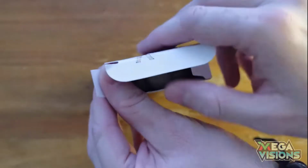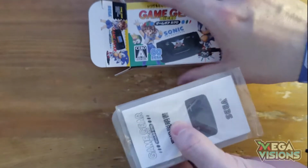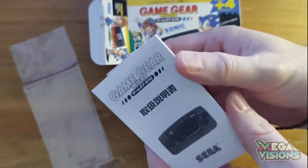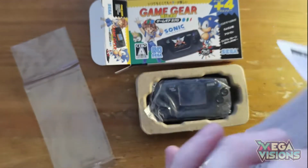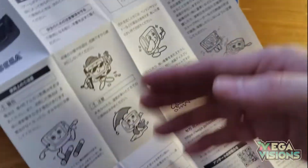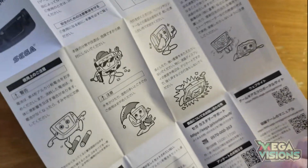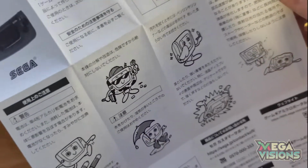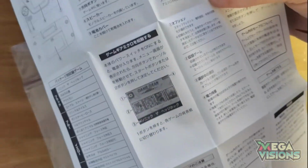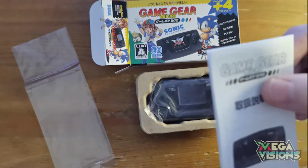Lovely. So can you see there? You can see the cardboard packaging inside. Out we have... So first off, we've got a little manual, by the looks of it. I have no idea what the original Japanese Game Gear manual looks like. It looks like this is more based on the Game Gear Micro, which is cool. I love this sort of artwork, this cute Japanese style artwork. Little cautions: don't drop it, don't get it wet. Apparently you can paint it, I'm not sure. Yeah, it looks good. On the other side, looks like more functional instructions. I can't read a word of Japanese, so this does not really help me so much.